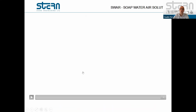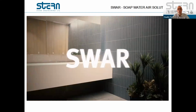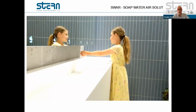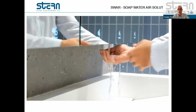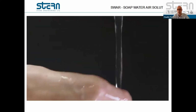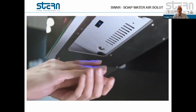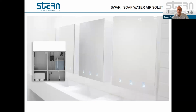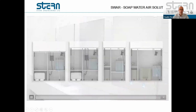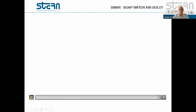So now when it comes to the behind-the-mirror systems, we create this solution, which is SWAR, a mirror cabinet where we integrate electronic faucet, electronic soap dispensers, and electronic hand dryers. It's creating a very clean and very stylish environment in any public bathroom. The idea of having everything behind the mirror also creates the possibility to avoid vandalism.